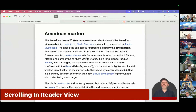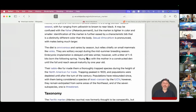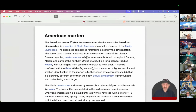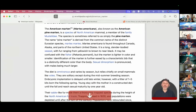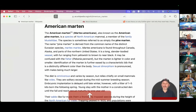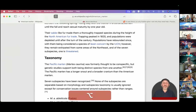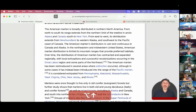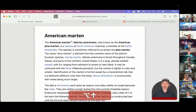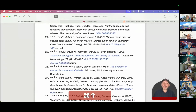Moving through a document in Reader View can be as simple as just using the same scrolling gestures on a trackpad or on the surface of a mouse to scroll up and down. But you can use keyboard shortcuts as well. The down arrow key will move down approximately 1 or 2 lines, and the up arrow as well. If you use the Option key and down, you'll go approximately 1 page, and Option up to go up 1 page. And then the Command key and down will go to the end, or Command and up to go to the top.